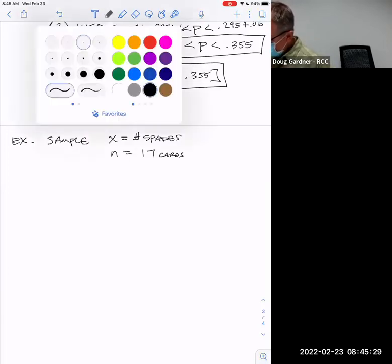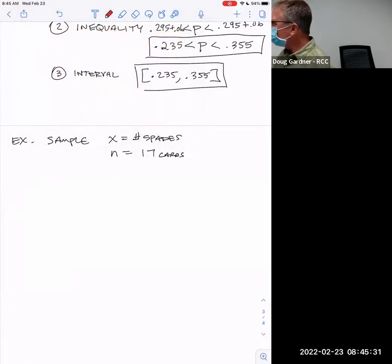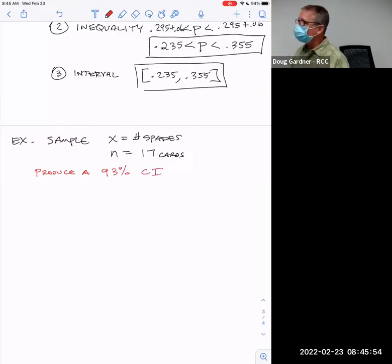So I would like you, and this is the kind of flavor that a test question would be, I'll say something like that, and then let's produce, again, I want to make up a weird number like I did last time, like 87% or something like that. Let's do a 93% confidence interval. That's all I need to tell you. Again, the whole thing is based on error. So you produce a 93% confidence interval.